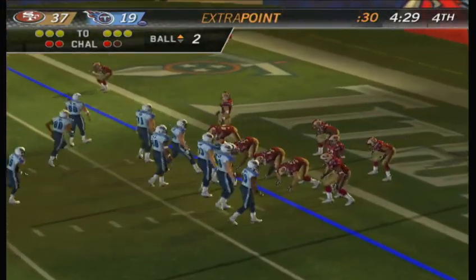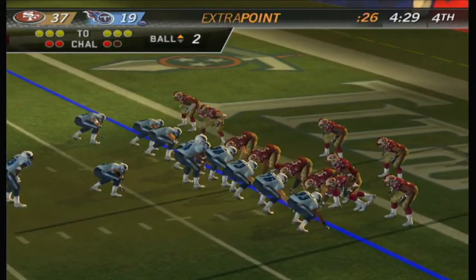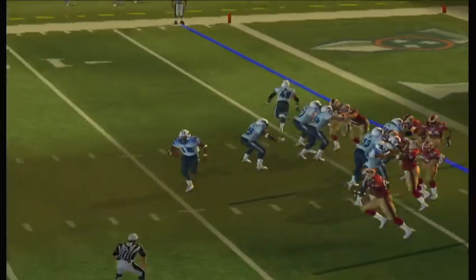It appears the coach wants to go for two. Go make a play. Push football. The conversion attempt fails.